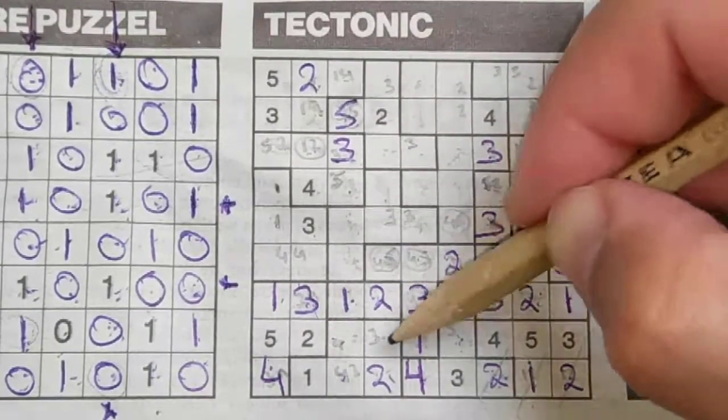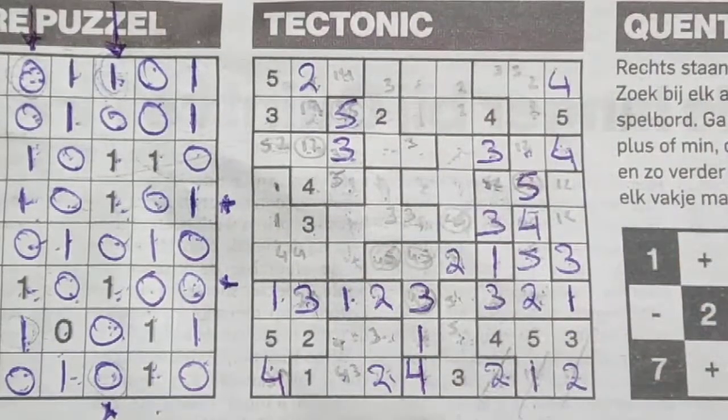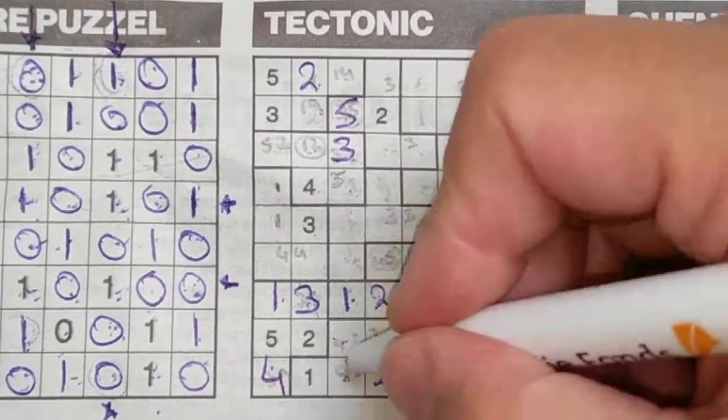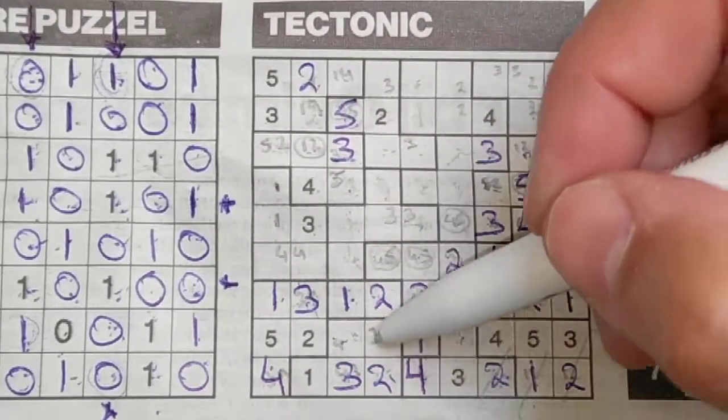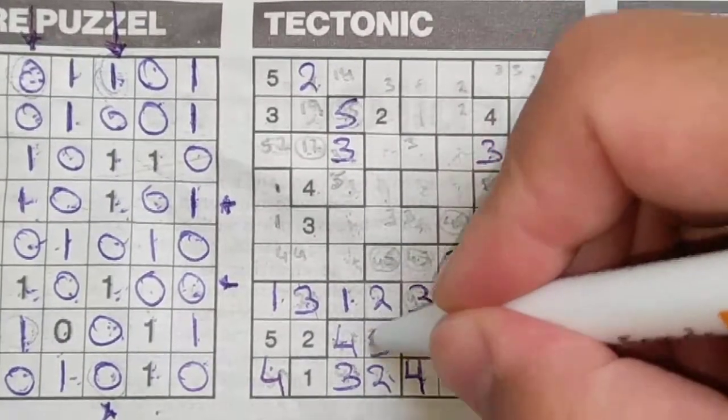We have a 3 here, so this cannot be a 3 anymore. This box cannot be a 3 anymore. One box left for the 3 should be here. This box cannot be a 4. This should be a 4. And this should be a 5.